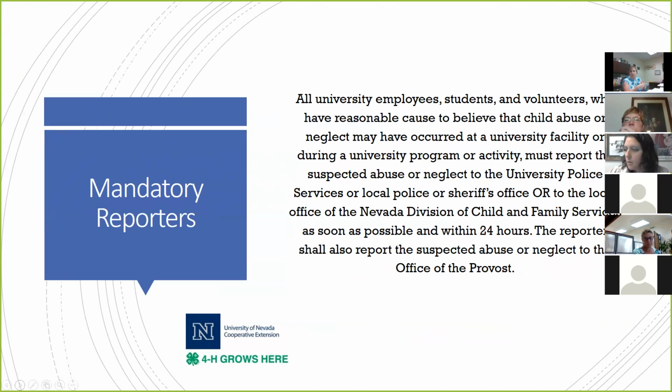If anybody suspects child abuse at a 4-H event or university program or activity, then you must report it to the University Police Services or your local police or sheriff's office or the local office of the Division of Family and Child Services.